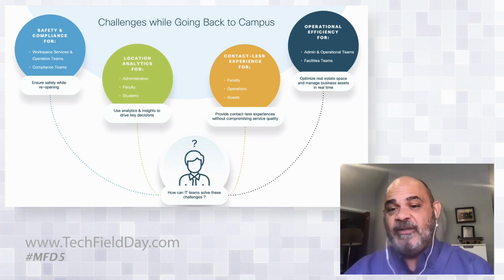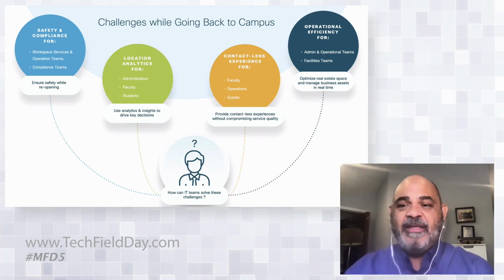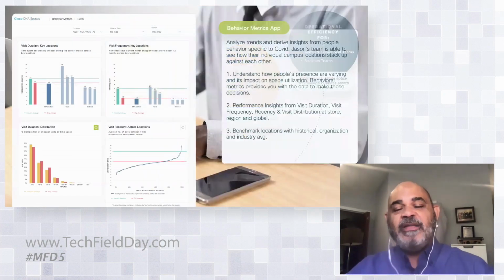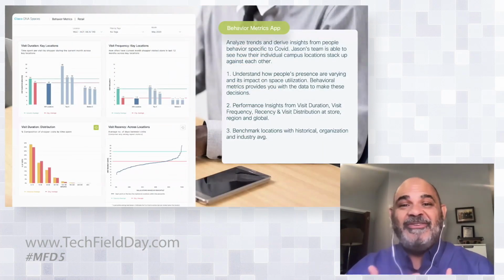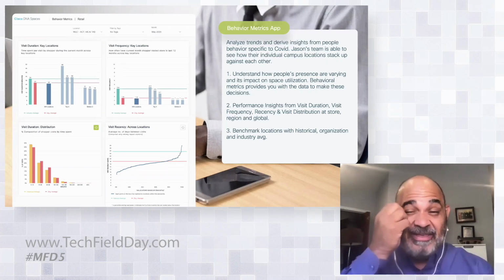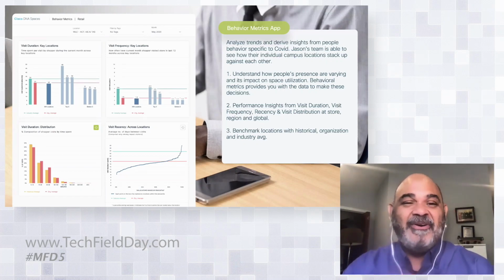Contactless experience. Again, we were just talking about location specific messages and operational efficiency by understanding where things are in your space. I'm going to do a lot of this by going back and forth to a real application, just because I like to actually look at the code as opposed to the slides about what we're doing.